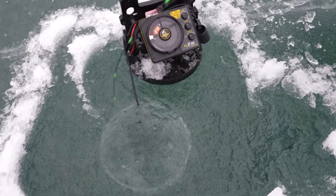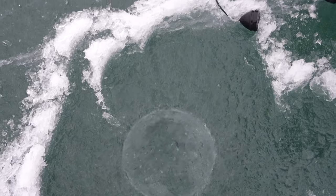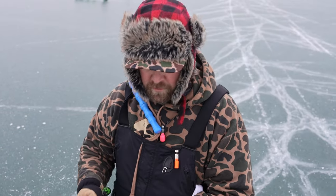What we noticed the last couple days with this low ceiling, low cloud cover, we've had a lot of fog too, and they don't really want shiny stuff, so we went to a white. White and purple seems to be the color. Here we go. Smells good, tastes good.